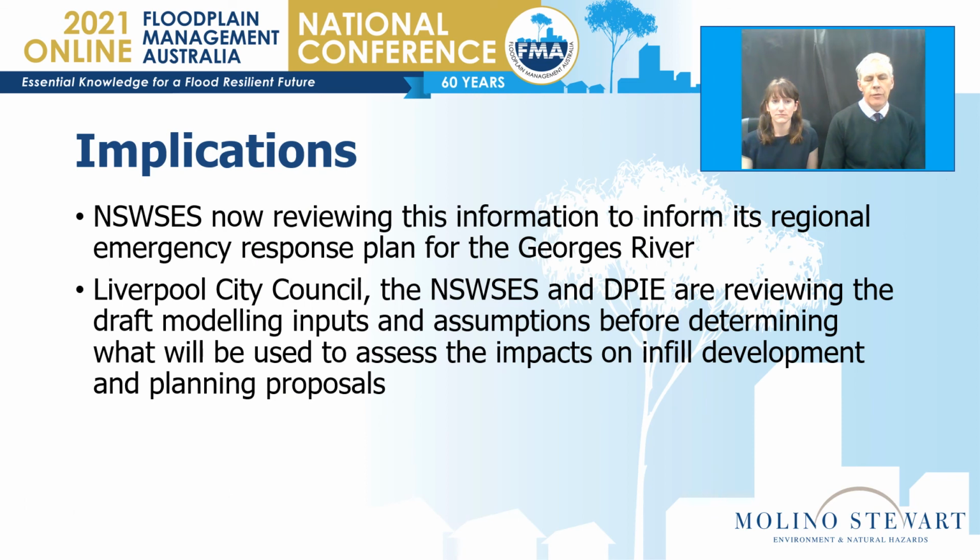As a result of this first stage of our investigations, the New South Wales SES is now reviewing all of this information to inform its regional emergency response plan for the Georges River. And Liverpool Council, the New South Wales SES and the Department of Planning, Industry and Environment are reviewing the draft modelling outputs and assumptions before determining what will be used to assess the impacts of infill development and the major planning proposals that are planned for the area. I'm happy to answer any questions that you might have.